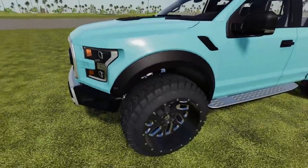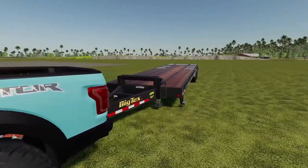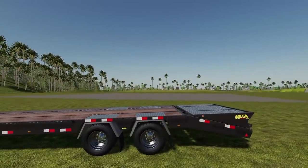Light bar on top, pretty sweet. Got the nice rims on here, off-road tires. But enough of that. Let's get to the shop where we're going to be building the Ford racing garage to put all this stuff at.